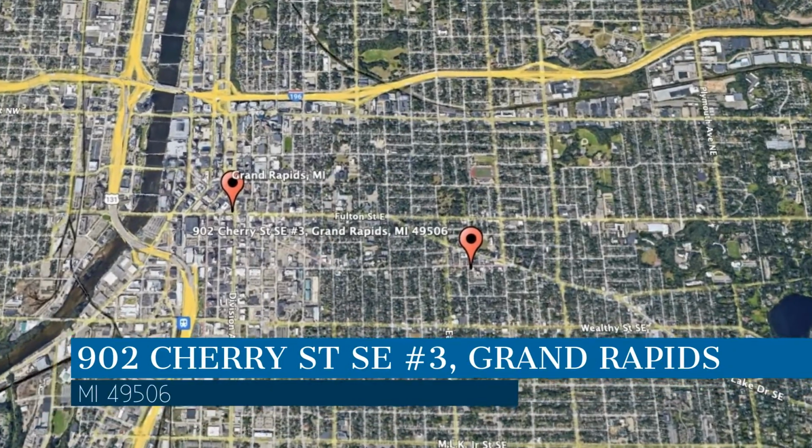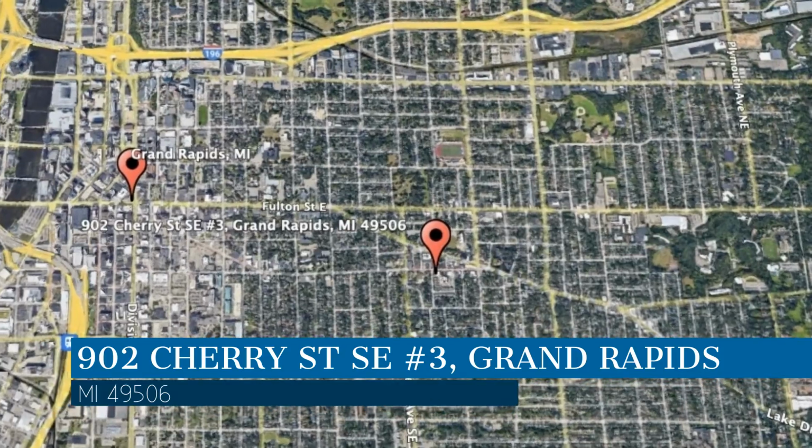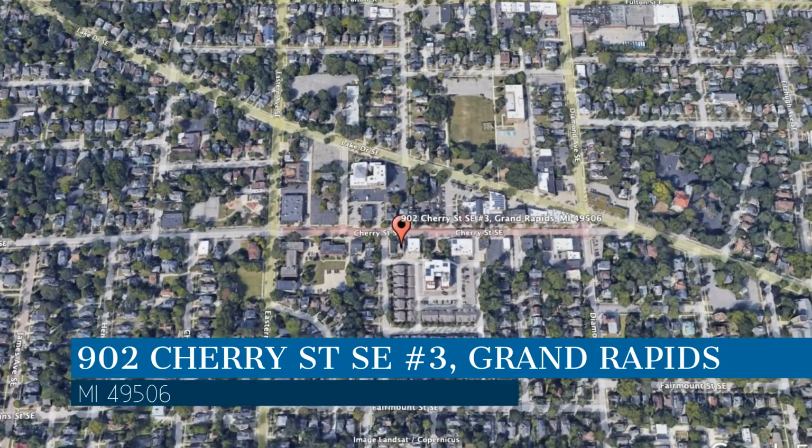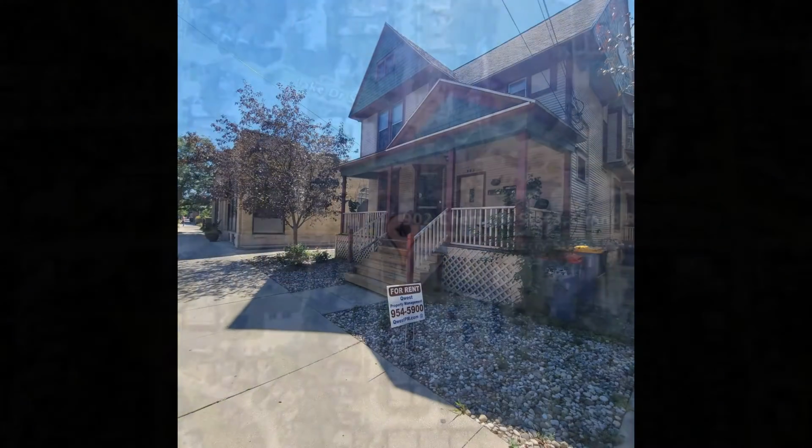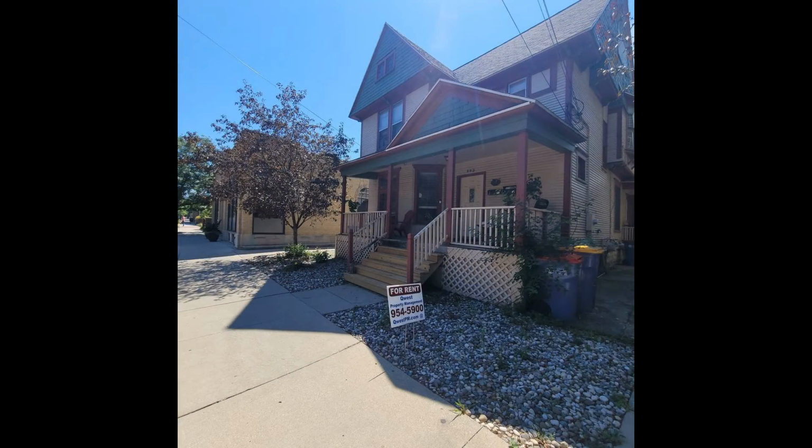This property is located at the address on your screen. We are Qwest Property Management, a leader in Grand Rapids property management. This apartment in Grand Rapids, Michigan features one bedroom and fantastic details.